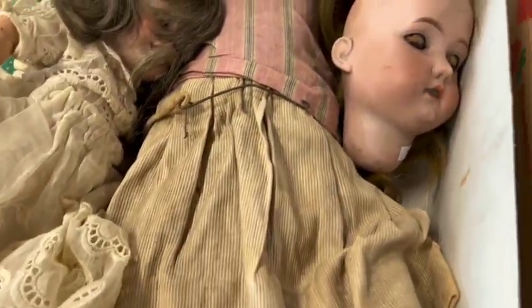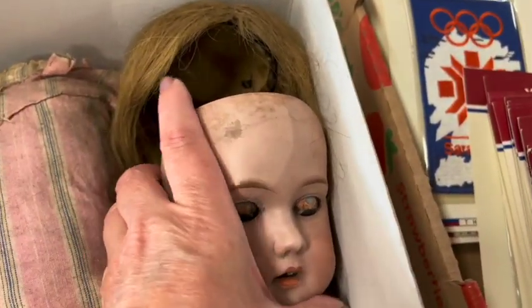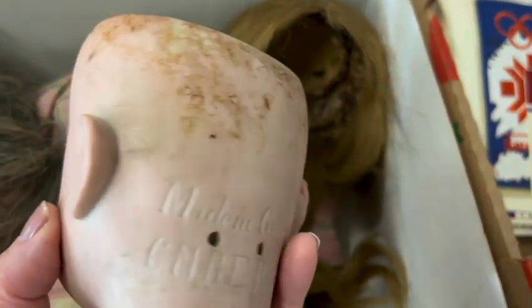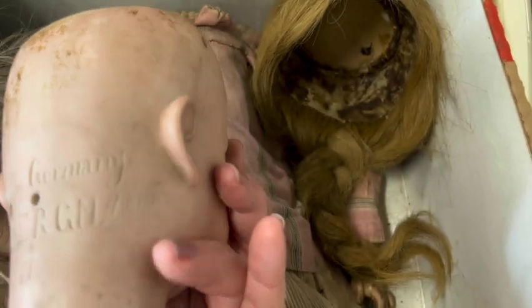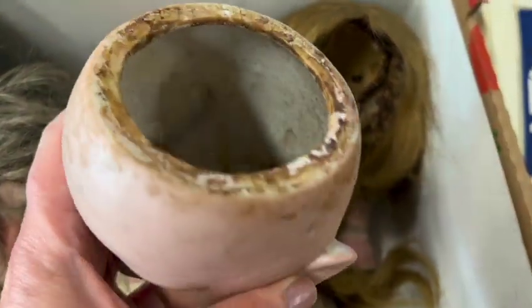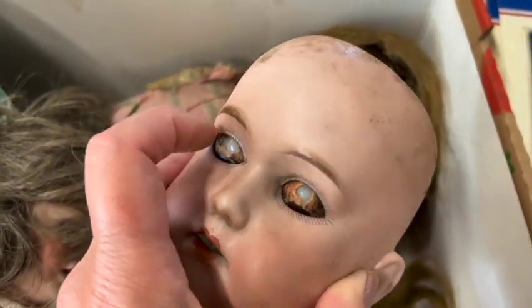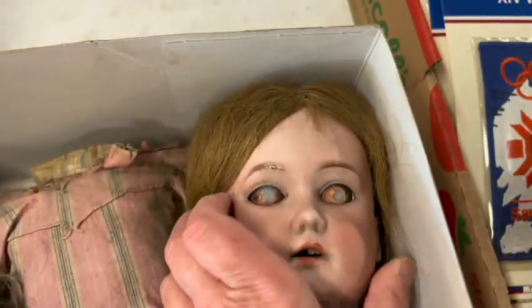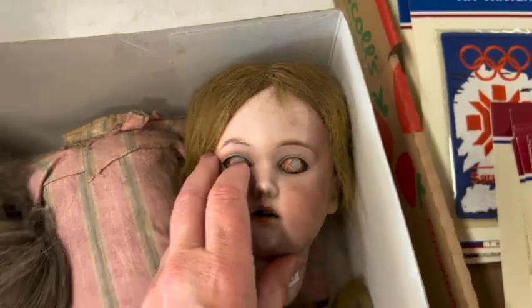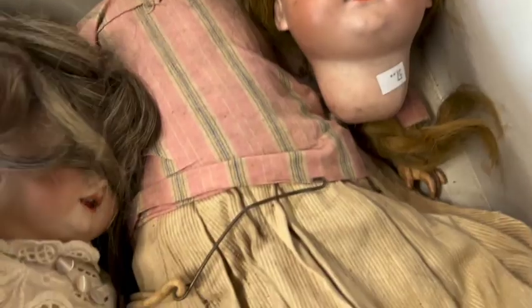Here's some beautiful antique porcelain dolls. So this one has what's called sleep eyes. Now there's a weight inside the head. I'm going to try to show that in a minute. Yeah, there it is. You see that weight? So when you ship those, a lot of times the porcelain can get cracked. So if you sell a doll like that and you're going to ship it, you need to take the wig off and put bubble wrap around that weight.